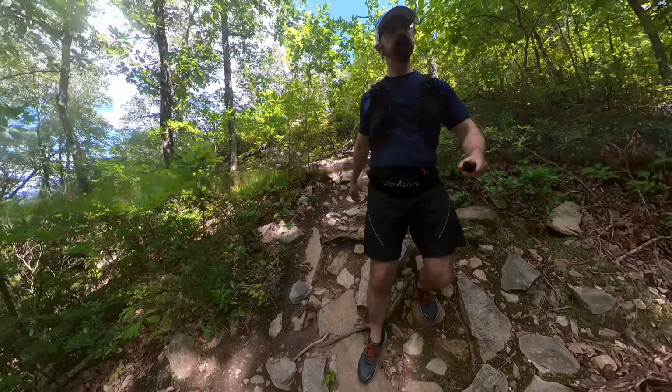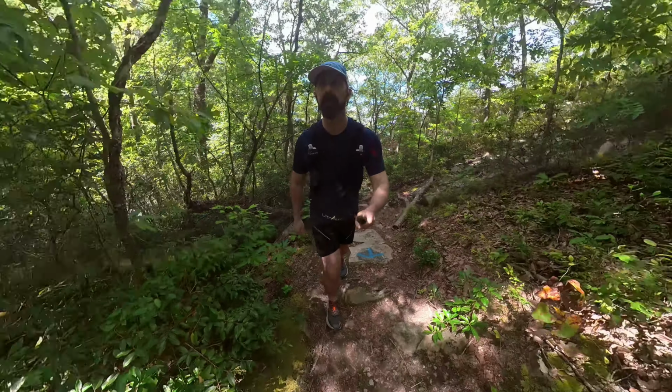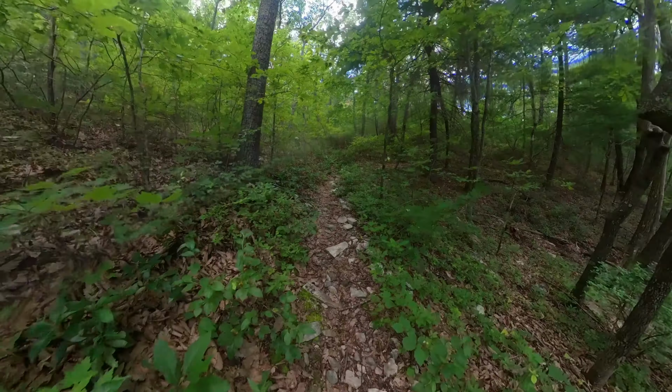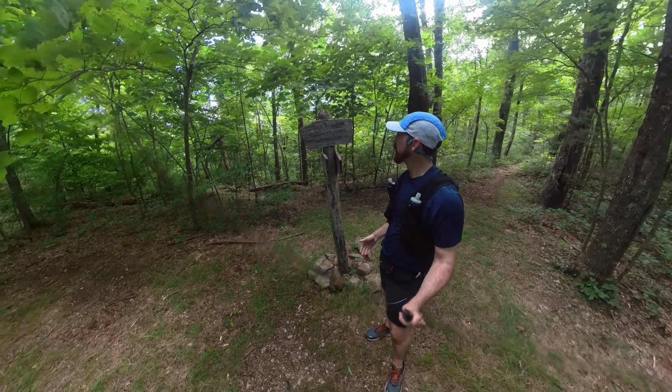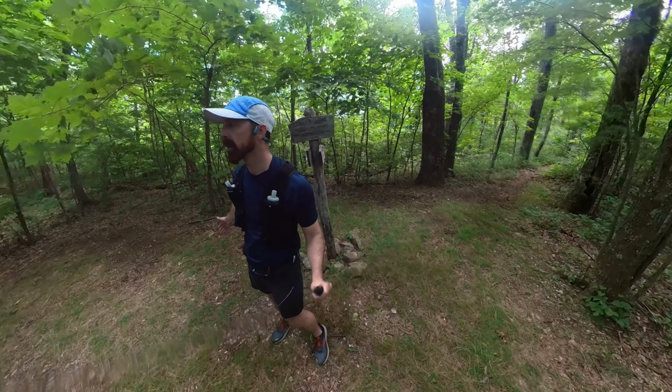This looks like a trail. All right, reached the junction for the Gunter Ridge Trail. So I'm gonna turn left and make one giant 5 mile counterclockwise loop back to the truck.